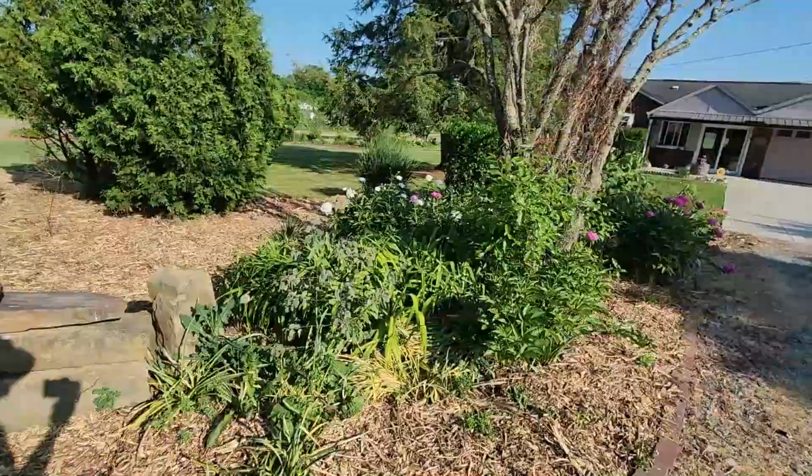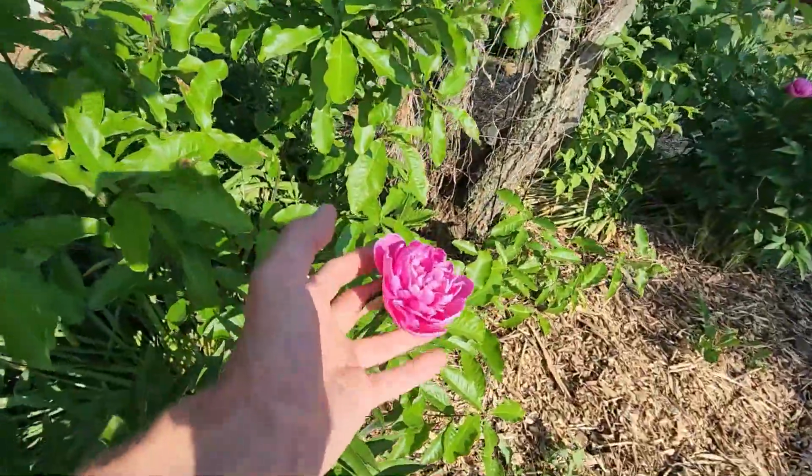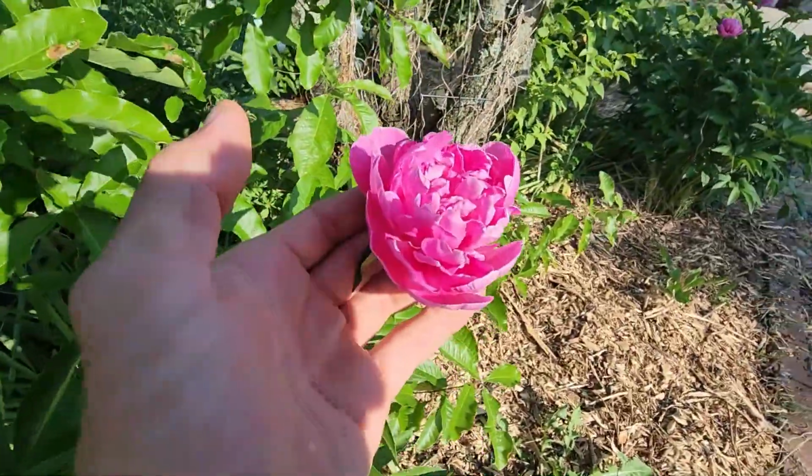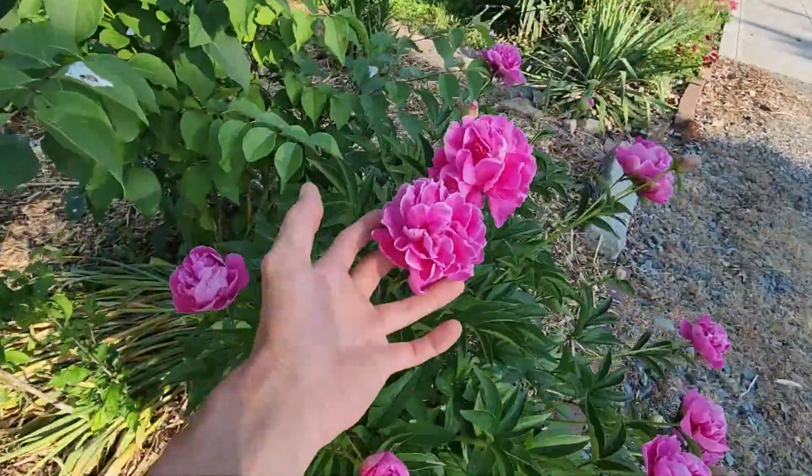Coming around the front here, we have a lot more peonies, and we actually have a new color. The pink one is blooming right now. So we have a little beautiful cup pink one. This one's spreading open even more.